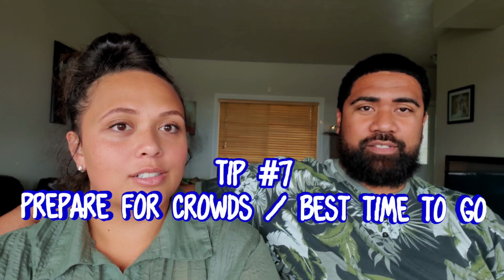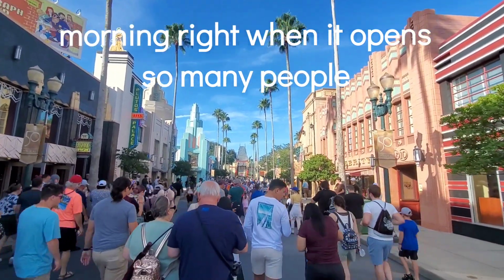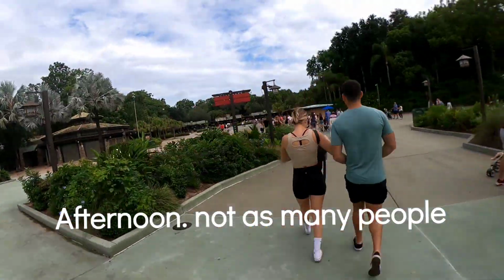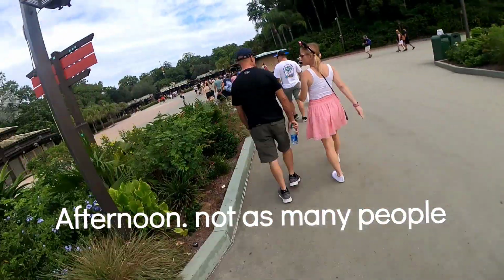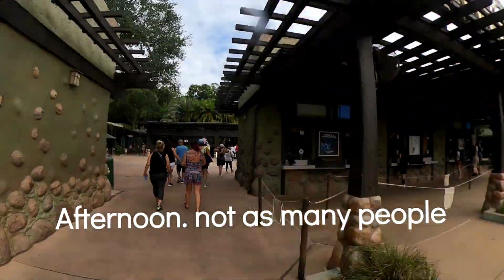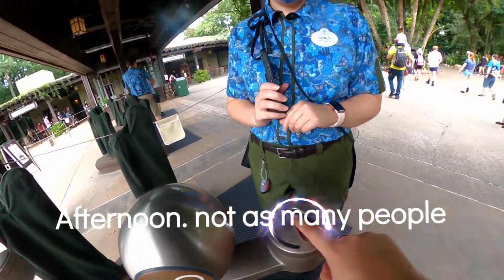Tip number 7, lucky number 7. All right. Number 7 is prepare for crowds, right? We know it's Disney World, and there's a lot of people there. So the best thing that we found that worked best for us was going there in the afternoon. It could be afternoon or a little bit after afternoon, and staying until the nighttime, because people were heading home. Not all of them, but some of them were heading home. It was too hot, or they came early morning, and early morning the gates are really packed. And when we walked in in the afternoon, it was fine. We just walked in and went to rides, and it was perfectly timed for us.